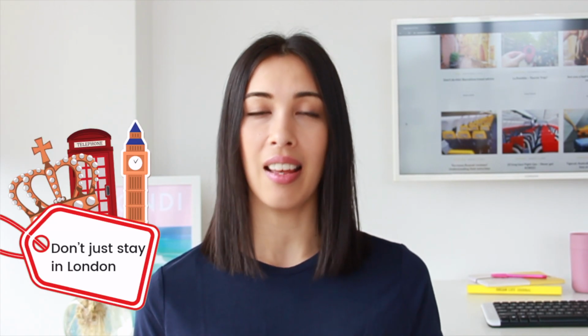Another thing you need to make sure you don't do when you go to London is just staying in London. Now, London is great and it can definitely keep you busy for days, but there are so many amazing day trips that you can do just outside of London, such as heading down to Windsor Castle or going on a tour to Bath or Stonehenge.